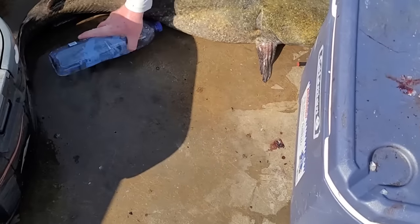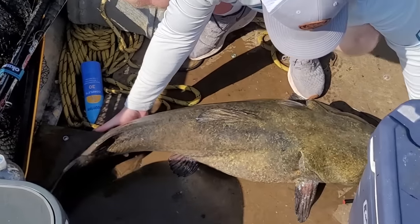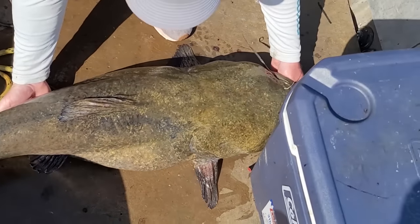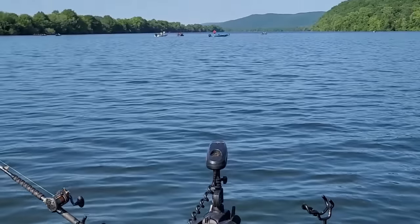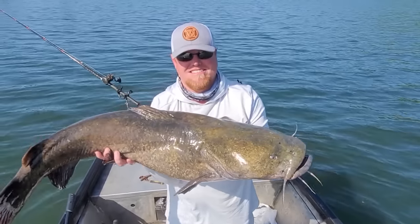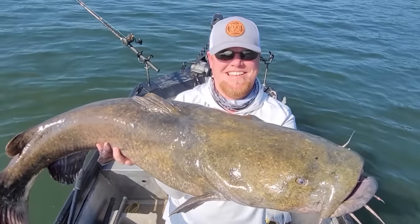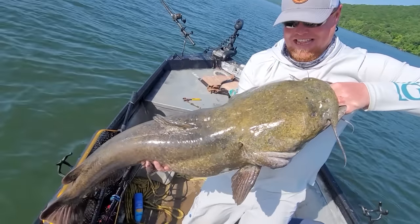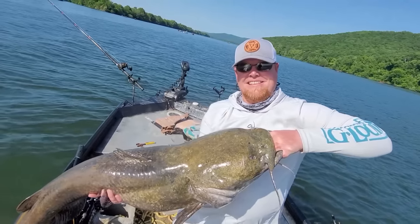The whole floor's dirty. There's my water. Sunscreen everywhere. Fish biting like crazy. Good gracious. Man, we're having a day. There we go. Look at that. What a fish. Guys, here's this flathead. Gosh, what a day. We are just having a time.